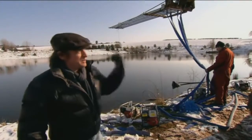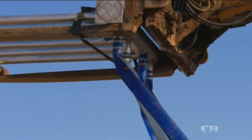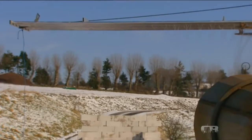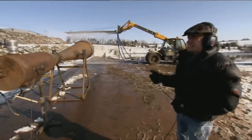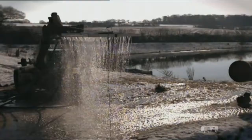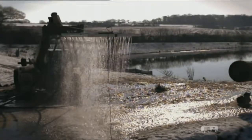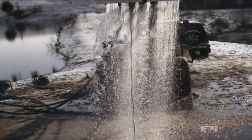We need to get it into position. Bring it in. The blast I'm about to fire has exactly the same power as before. But this time, there's a curtain of water between the cannon and the blocks. Okay, if we're ready, everybody, in 3, 2, 1. In slow motion, you can see how the pulse of air hits the water and loses energy.